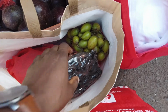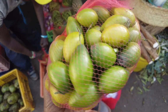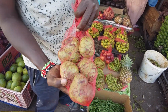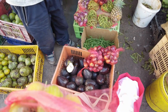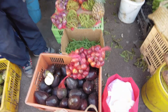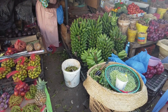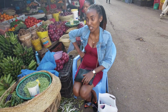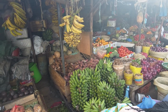You get some tamarind. This is a new fruit I found here. Very nice fruit. This is some ground food. We call it custard apple in Jamaica. Custard apple. So family, we're at the market getting some greens right there. Green banana, green peas, green ground food.